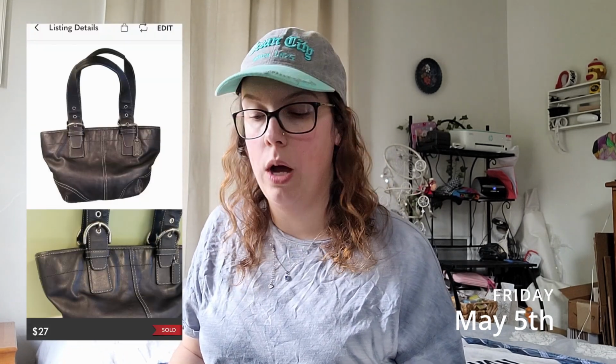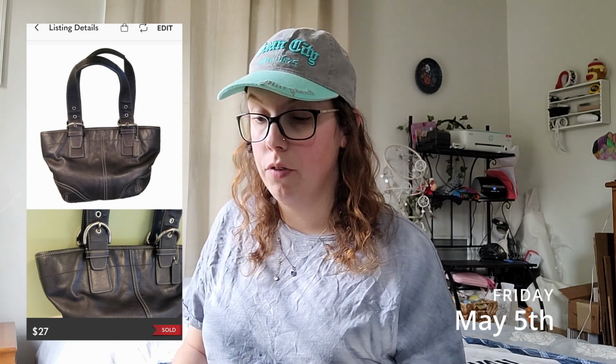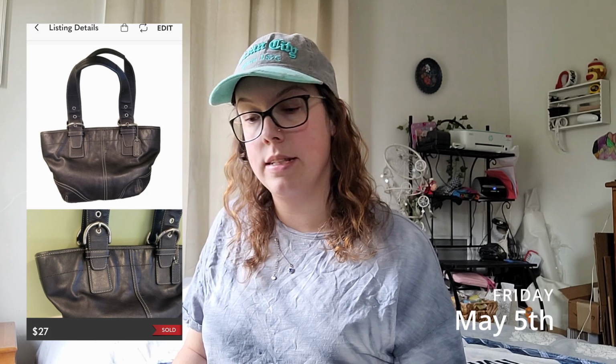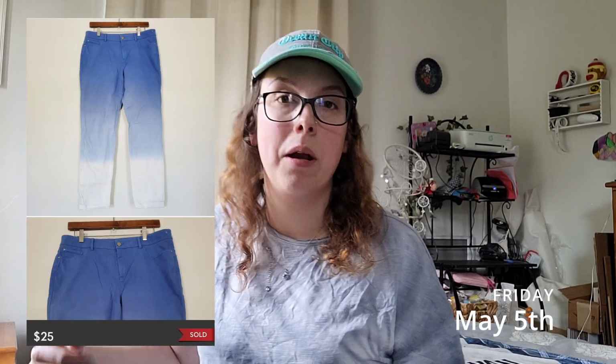Next was this vintage Coach bag. I've had this for quite a while as well, at least 6 months. I paid, I believe, about $5 for it. This sold for $27 on an offer, and after Poshmark fees and the shipping discount, I made $19.58 before cost of goods.